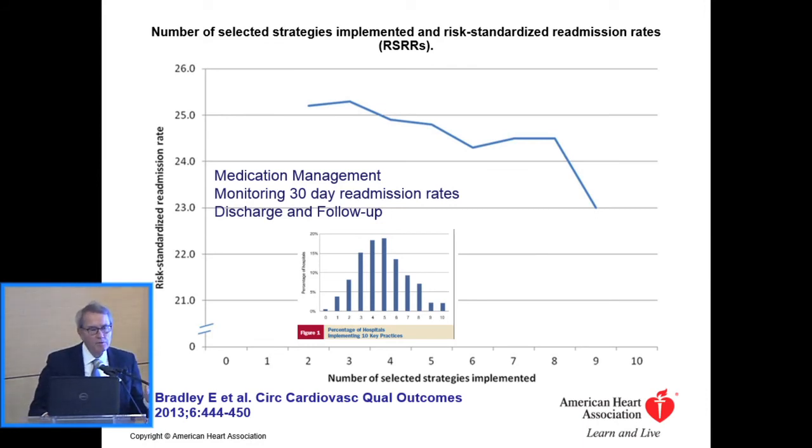Nobody really knows how to prevent readmissions, but it's an extremely active area of research. So this is another paper that was published that looked at the Get With the Guidelines registry. And the message in this paper, if you look at this line that's falling down, the x-axis is the number of selected strategies that were implemented by a hospital to try to reduce readmissions, and the y-axis is risk standardized readmission rate. So the punchline here was that the more strategies that a healthcare institution came up with, patient education, visits at home, providing rides to get patients back to the clinics, education, it helped to reduce the readmissions.